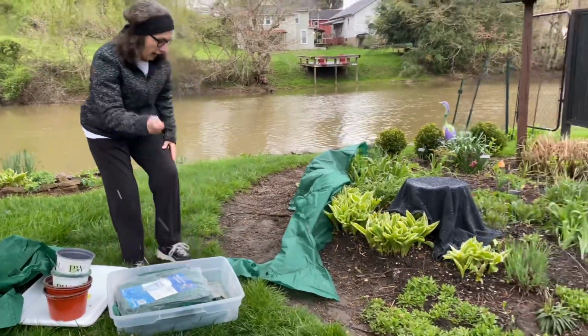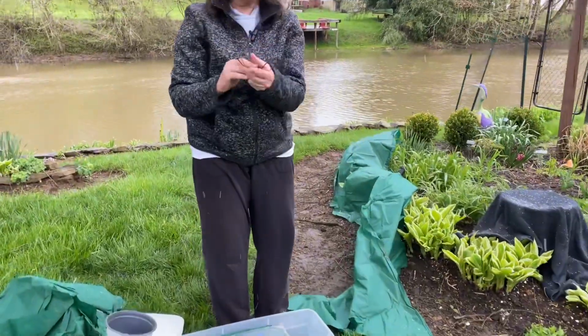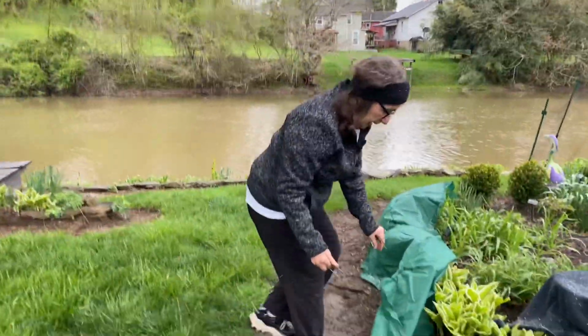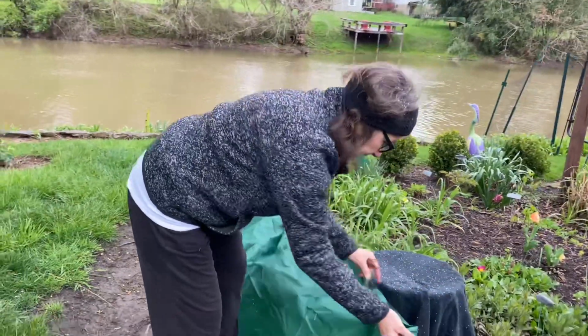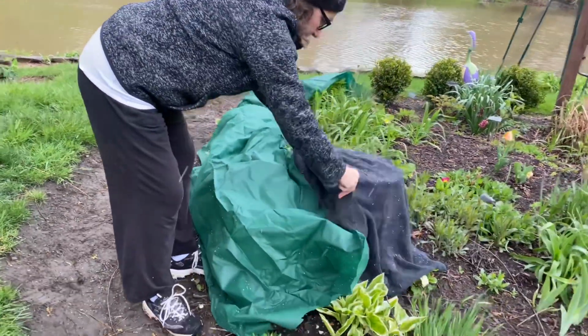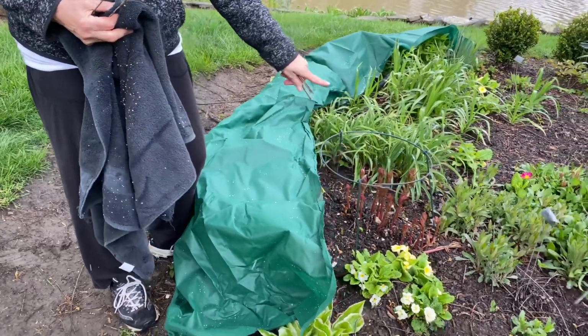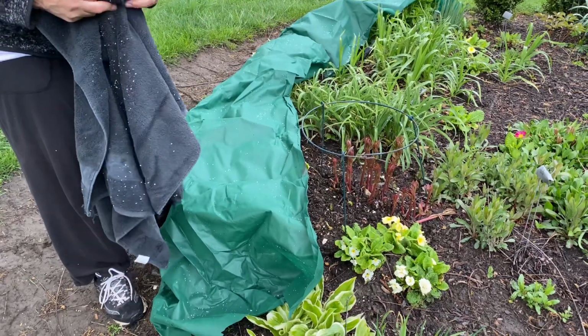But with this cloth, I always like to use landscape pins to help tie them down. I have rocks over there on that garden for the hostas over there, and I'm just showing you this. You can use towels as long as they're framed over top. This is my peony, and it's not budded up. I'm not concerned about it. I'm not going to cover my peonies.